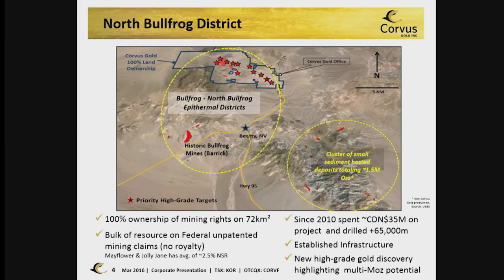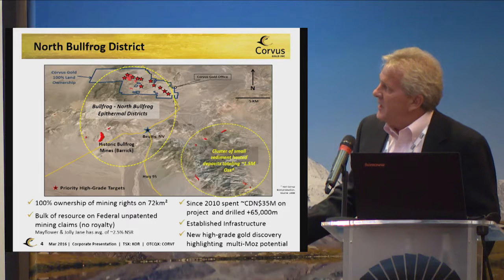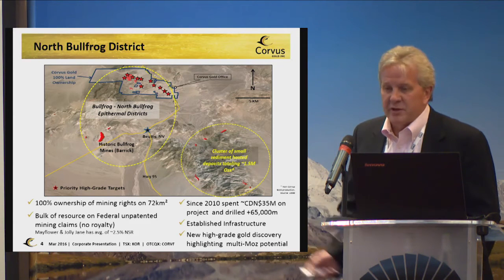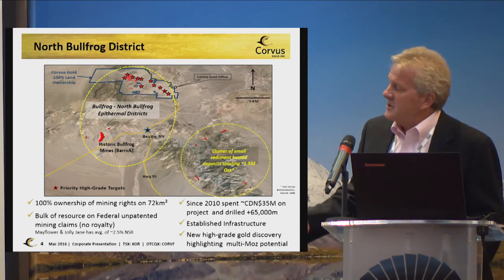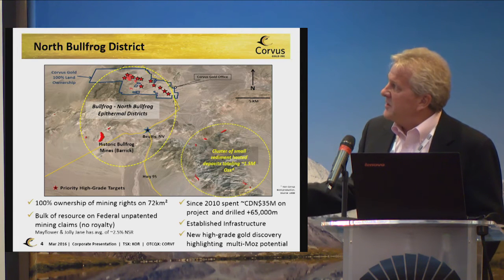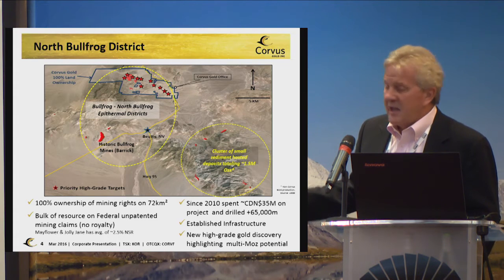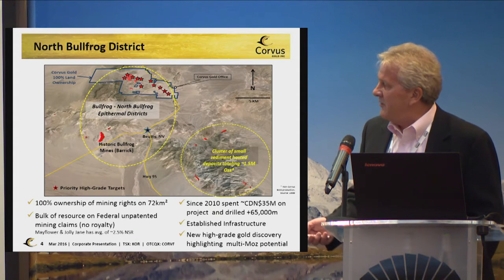So if we look at where we are, we're about a 2-hour drive north of Las Vegas, Nevada. This is the old Bullfrog mine that was operated by Barrick Gold in the 1990s. We came in with some exploration ideas for a large group of anomalies that sat about 10 kilometers north of that mine. Started working on those and made the discovery back in 2011, 2012. And we've been diligently working on that ever since.